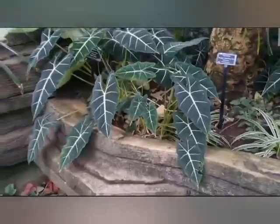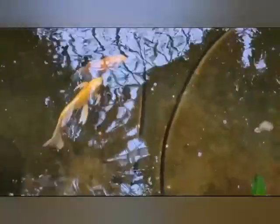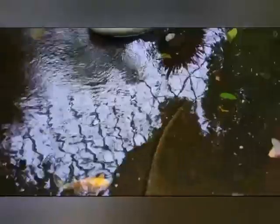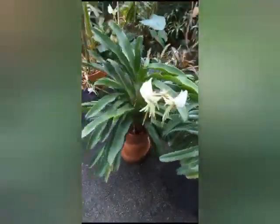The center of the dome is dominated by a large kapok tree. It is one of the tallest trees under glass. At one time, its height was up to 95 feet, but it is now kept at a more manageable 60 feet. In addition to the plants, the Tropical Dome is home to some colorful birds.